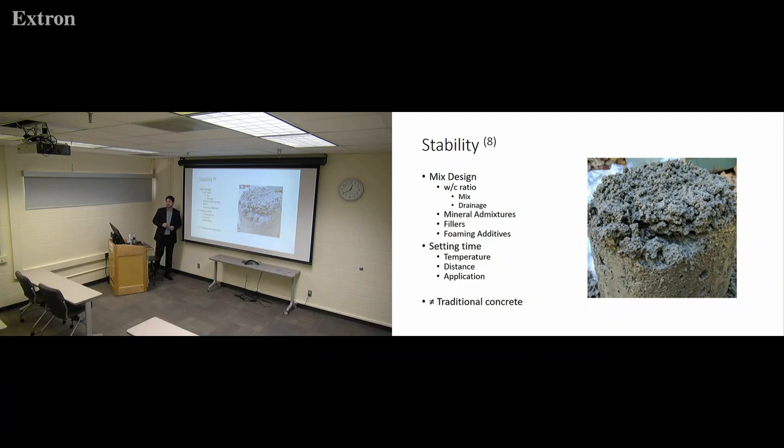A very important thing about foam concrete is that it needs stability. So mix design is very crucial to get this stability. This is a concrete that didn't get the stability and it collapsed while it was setting. Another key parameter for stability is setting time. Temperature plays a very important factor, but also the distance from the concrete plant to the construction site, and also the application: it is different to pour concrete on the floor than to pour it 7 floors above.